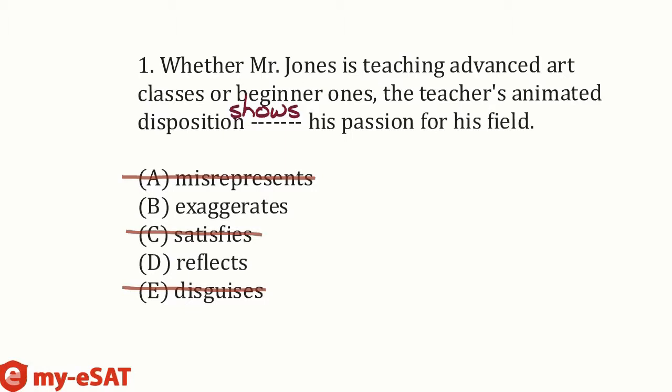First, I want to read and analyze all the answer choices, eliminating the ones that are not in line with our anticipation. Remember, our anticipation is shows. I'm going to cross off A, misrepresents, and E, disguises, because these two words are opposite of shows. Then I'm going to also cross off C, satisfies, because satisfies doesn't mean the same thing as shows. This leaves us with only B, exaggerates, and D, reflects. Both these words mean similar things as shows.